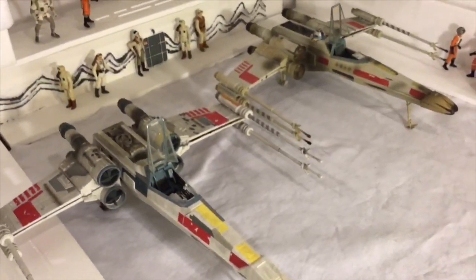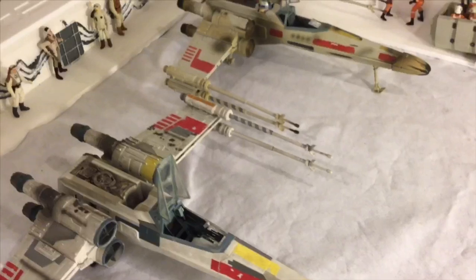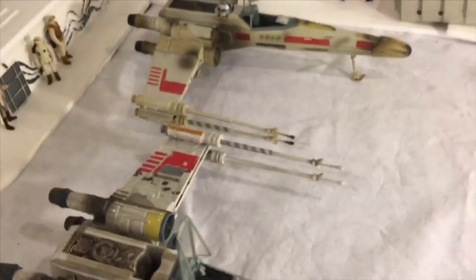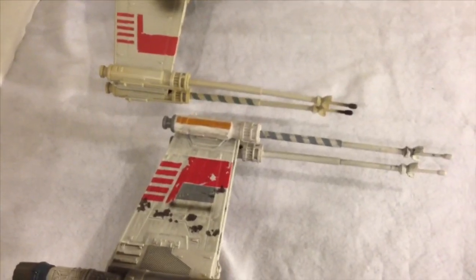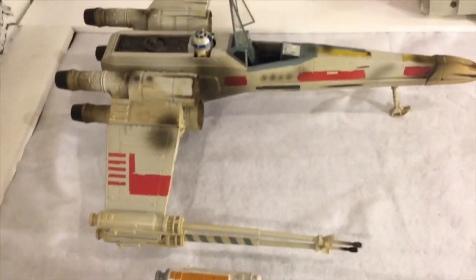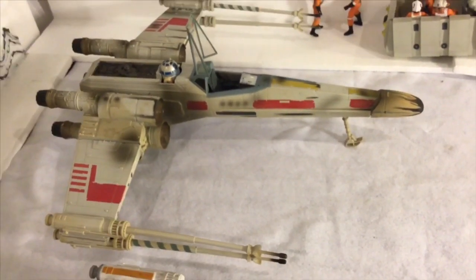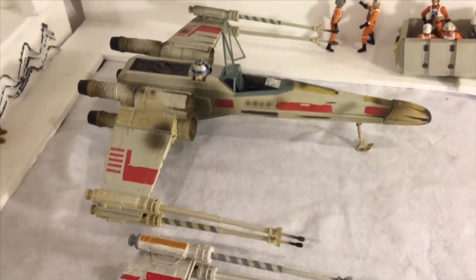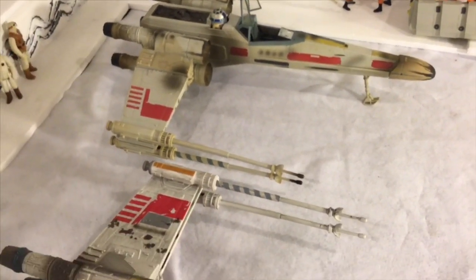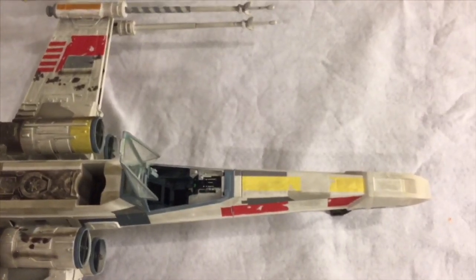So there is your side-by-side comparison of the Luke Skywalker X-Wing. Again, this is your legacy version. I forget what year it came out. And by the way, this is the Dagobah version of the Luke Skywalker X-Wing. And again, we have our vintage version here.